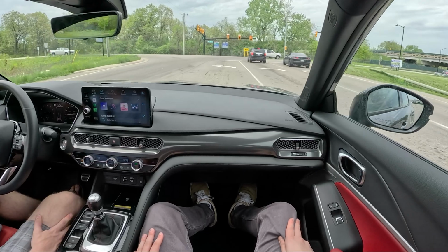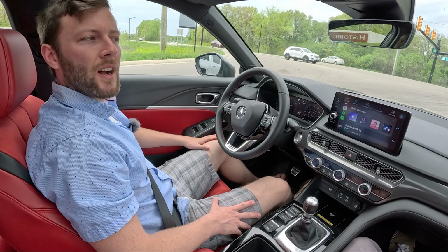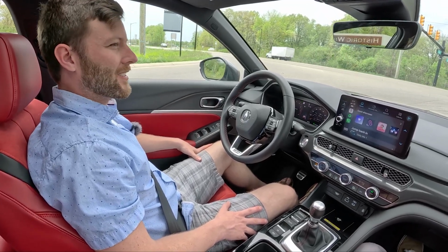Plus, it's like 36 grand, isn't it? Isn't a Mazda turbo... You can't get a turbo manual. That's right. We talked about this. Yes, we did talk about it.